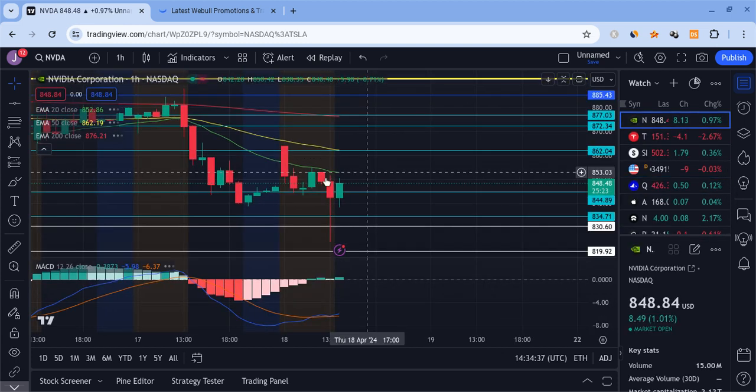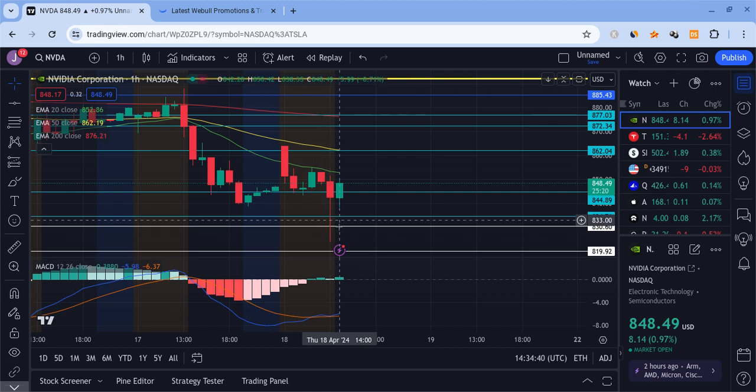On Nvda, I mentioned to everyone that we could see this thing dip a little bit and then try to rebound. That is what happened. We came all the way down to about 823. We came down to fill this gap. This ended up happening. We got this dip on Nvidia, and now Nvidia is trying to bounce back up.